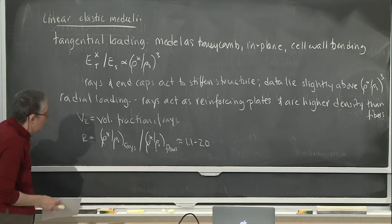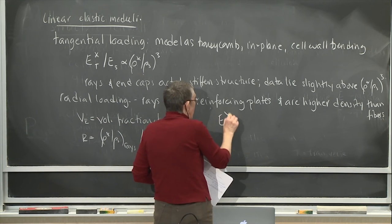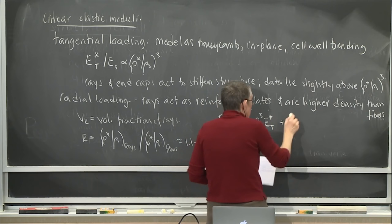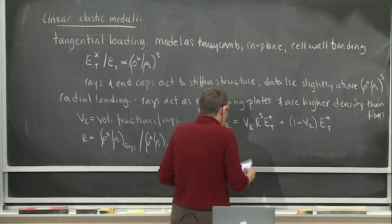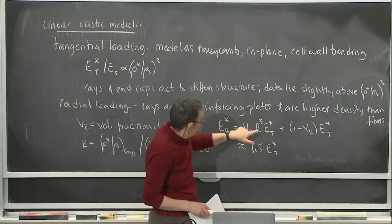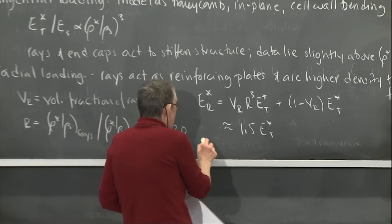Then I can say the modulus in the radial direction is the volume fraction of the rays times R cubed times the tangential modulus, plus 1 minus the volume fraction of rays times the tangential modulus. And that works out to be about 1.5 times the tangential modulus. I wanted to work this out in terms of the tangential modulus, so I've put it in terms of the tangential modulus in the first term there. So we get that the radial modulus is slightly larger than the tangential, but also goes roughly as the cube of the density.